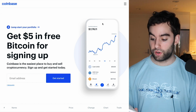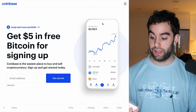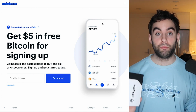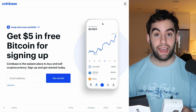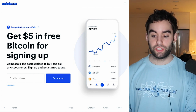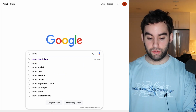So then I looked for another source and everyone told me to get a Trezor. So I got a Trezor, and what I will say is I absolutely love it. Before you go out there and buy one on Amazon or something like that, I do suggest looking at trusted, reputable sources, such as the actual source of the website. So when you go on Google, let's just say you want to buy a Trezor, let's just do Trezor, right?